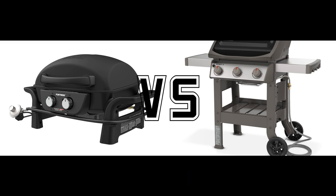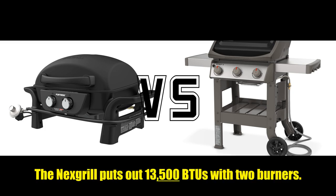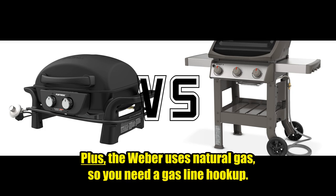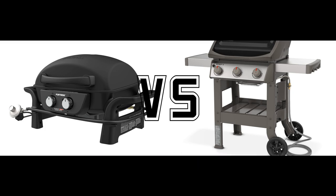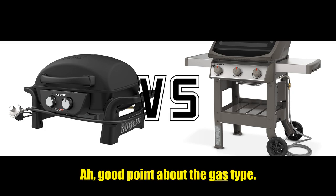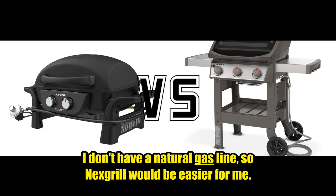Makes sense. And what about power? The Nexgrill puts out 13,500 BTUs with 2 burners. The Weber doesn't actually list BTU, but it's got 3 burners, so probably more overall heat output. Plus, the Weber uses natural gas, so you need a gas line hookup. Nexgrill is propane, making it more portable. Good point about the gas type. I don't have a natural gas line, so Nexgrill would be easier for me.